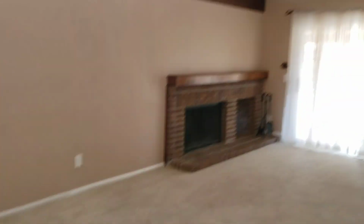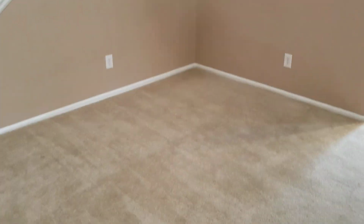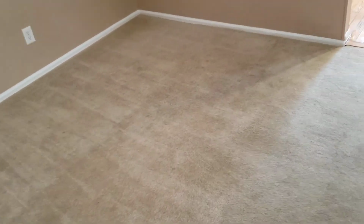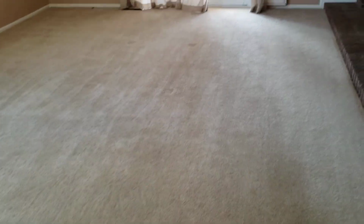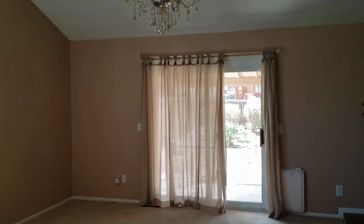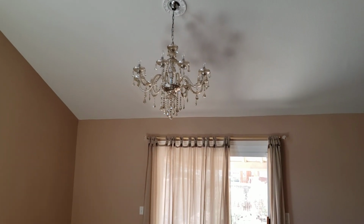Okay, coming back, we were already in this room, and there's kind of a mirror of this room on the other side. This area, I think, is intended for a dining space, and that's the way it was set up in the photos that you saw online. This could potentially be a dining space too, or a second living space. Got this very fancy chandelier.